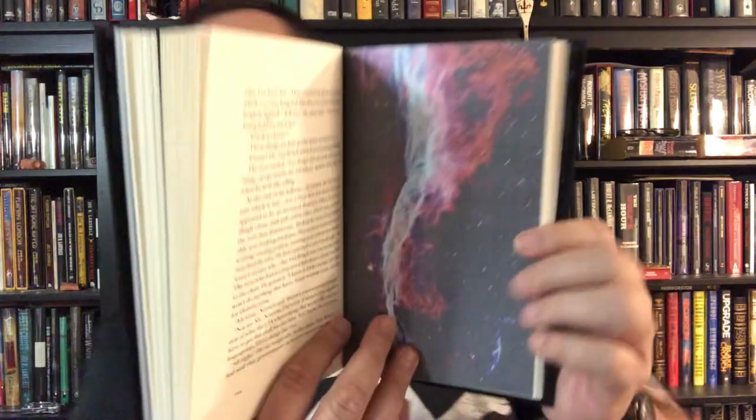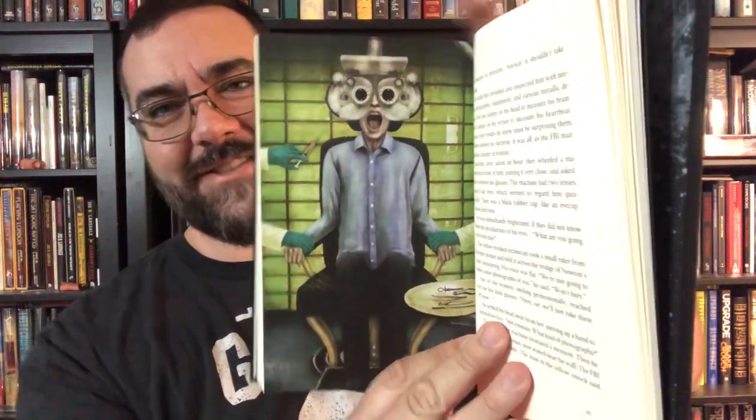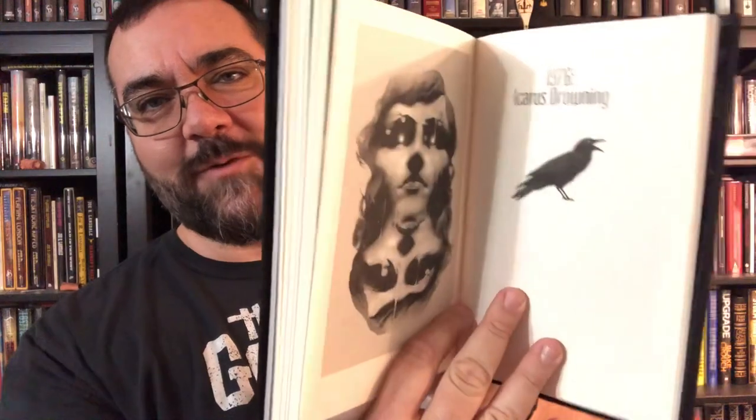Which is good. So it looks like I've got some more illustrations here. I want to be able to show you what I can show you. And again, there's the other side of an illustrated page. And then here is the advertised illustration. And we're almost to the end. But man, I really like this. When I get a Centipede Press book, I know I'm going to like what I get, and it's going to be good. And this book really does satisfy. It satisfies that urge to get something nice.